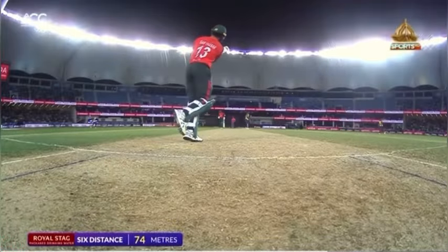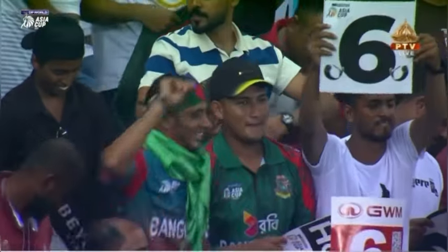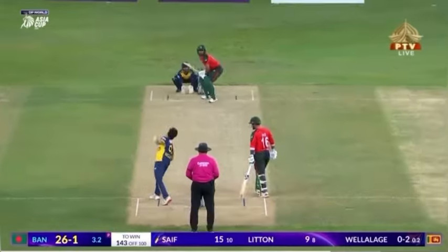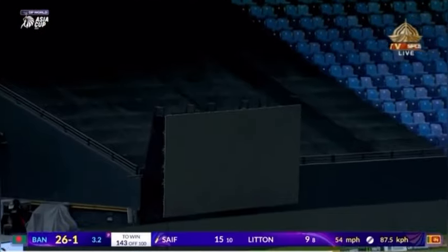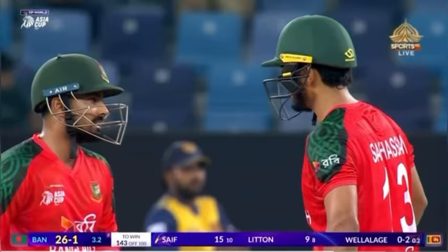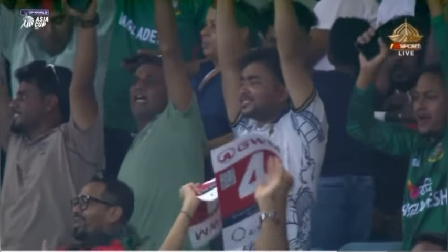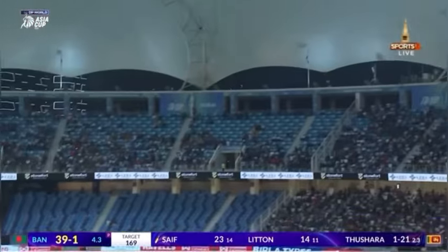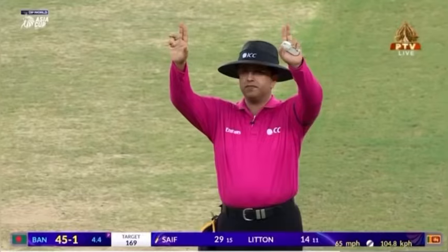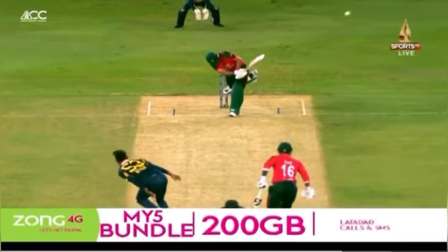A 4 and a 6, pressure on the bowler. Yeah, very good from Saif Hassan. Game of the Super 4. Takes him on, and that has all the miles to travel, all the way for 6. Saif putting dancing shoes on and getting rewarded for it. We just flip that on the onside towards that shorter boundary. No problem whatsoever. 6 more.